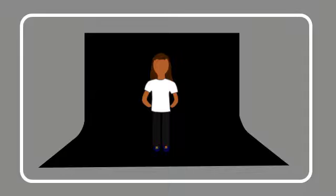If you're actually going to paint the room, I would go with a neutral gray color or white, because you're going to get flash bouncing off of things. And if you have blue walls or red walls or something, you're going to get that color cast on your subjects. And you don't want to have to deal with that in Photoshop.